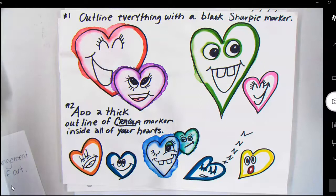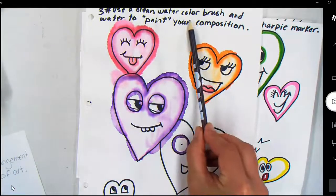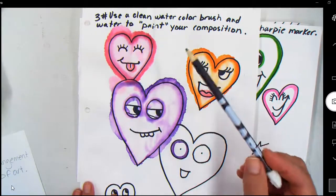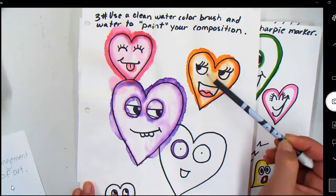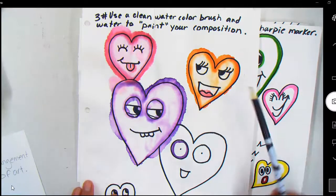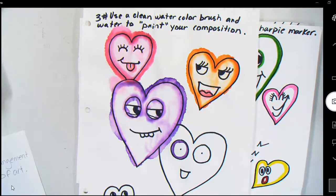When you finish all of the thick outlines, and you have to use the Crayolas because they do a nice job of bleeding, you're going to be getting a clean watercolor brush and water. And with that water, you're just going to paint the marker. And as you get that marker wet, it's going to bleed and add color to your composition. So you're going to end up with a watercolor painting on your Chris Uphues style hearts. Now make sure that you do this on the good paper, really thick paper, so it doesn't get all crumbly when you paint it.